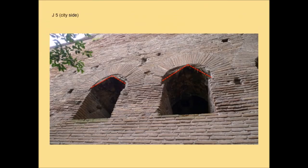Other elements of this construction are here. These are two windows of a tower, the windows facing the city. Again, we find the same system. I don't know if this very peculiar construction technique for the centering is used in other stretches of the Aurelianic walls. Here between Porta Metronia and Porta Latina it is used in at least six or seven cases.